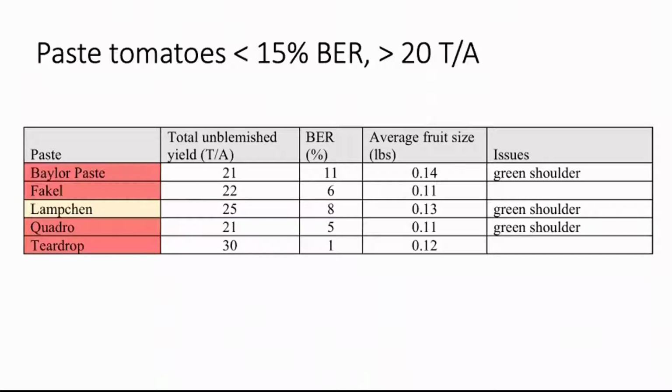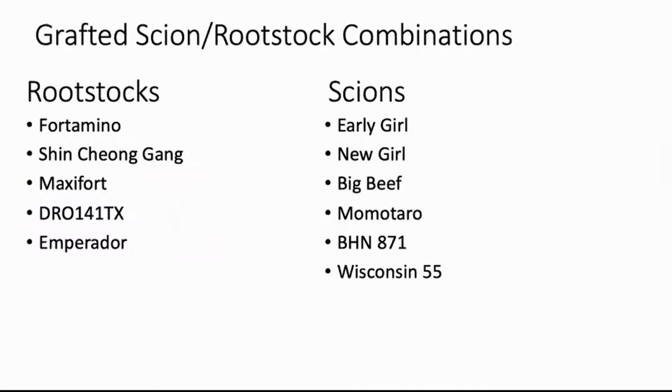We did find 5 paste tomatoes, 4 red and 1 yellow, and I didn't even know that there were yellow paste tomatoes. I actually took these home in August to process into sauce, and I thought that they all tasted really, really good. So there's a lot of promise in the paste tomato department as well.